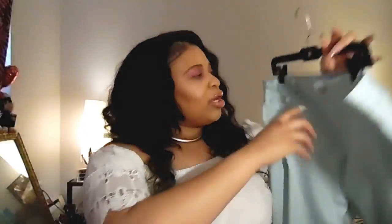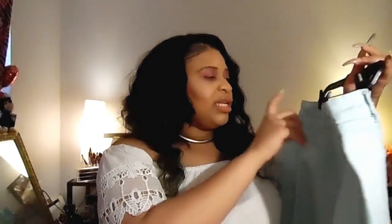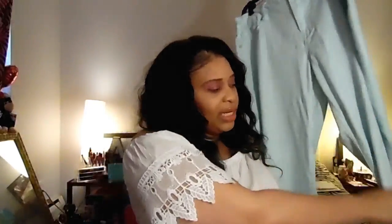So I also got a pair of mint green jeans. These are also from Marshalls. I got all those jeans in a size, well, this one is a size 14, but the other two I got in a size 16, just so they can fit in there. Just ankle jeans, and they fit really nice, and they're very comfortable, and I just love pastel colors.